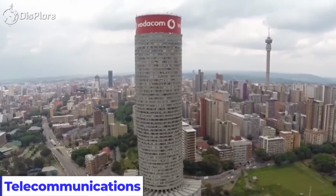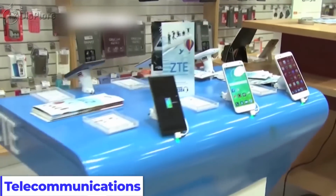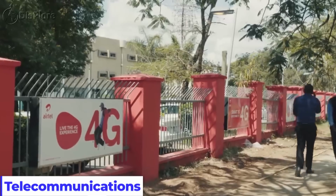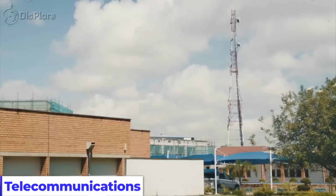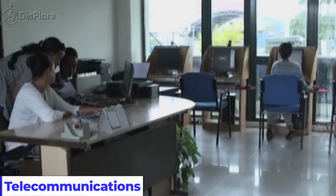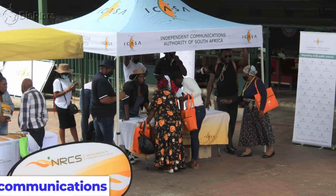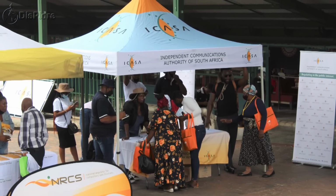Telecommunications. Telecommunications infrastructure in South Africa provides modern and efficient service to both urban and rural locations. This includes everything from 5G to gigabyte broadband in terms of cellular and internet services. The Independent Communications Authority of South Africa is the watchdog of the telecommunications in the country.